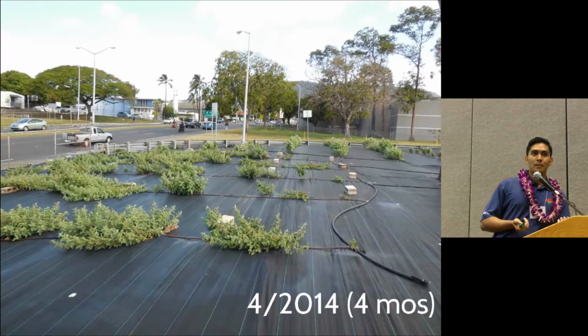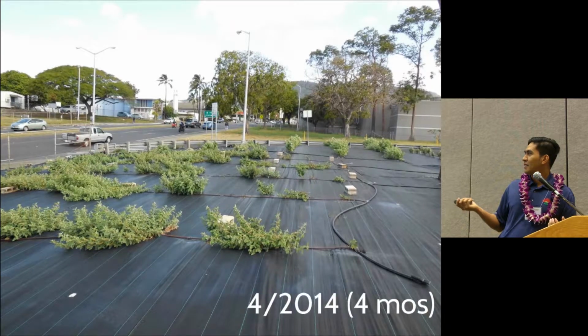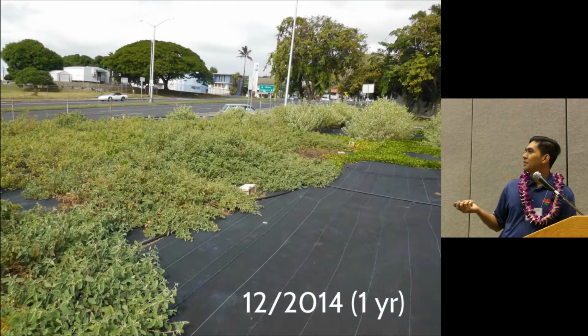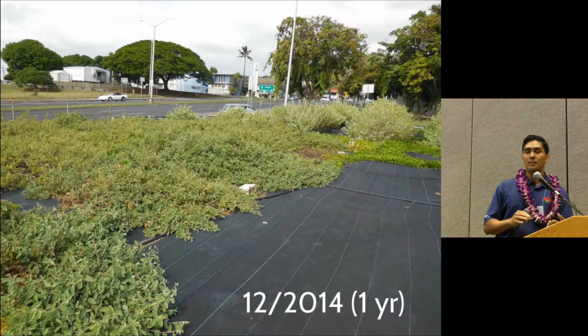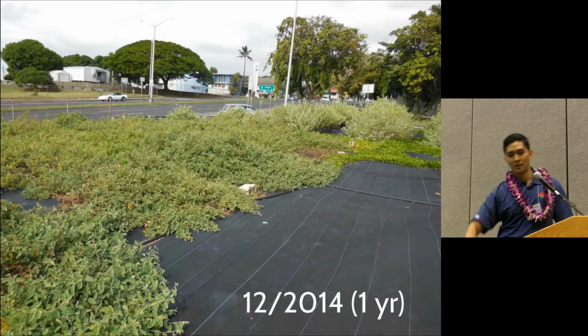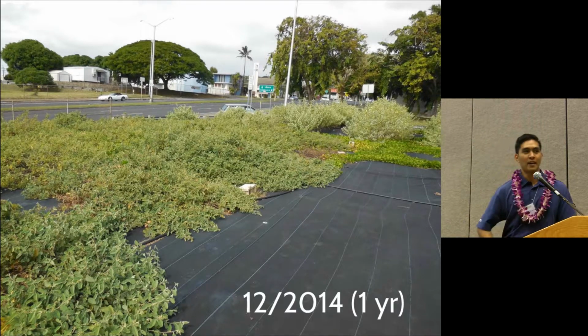About 4 months after planting, the Emoloa look nice. Ilima at the back as well. And this is about a year ago. The Emoloa has spread out. The Ilima has grown really tall. And then I found that there's variability in our Ilima seedlings. We have really tall ones as tall as me, or even taller than me, and then some knee high or lower.